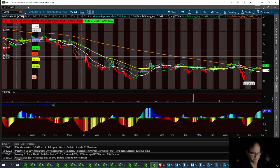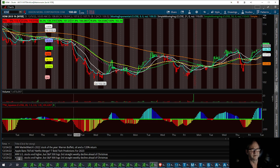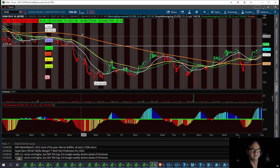XOM is another good one we like to watch. ExxonMobil, we definitely broke out of resistance right here this morning. So this thing could run up to this next Darvas box channel up here. And that resistance to break was right there, 109.46. So the next resistance would be right up here, around the 111.55 area, somewhere in that vicinity.